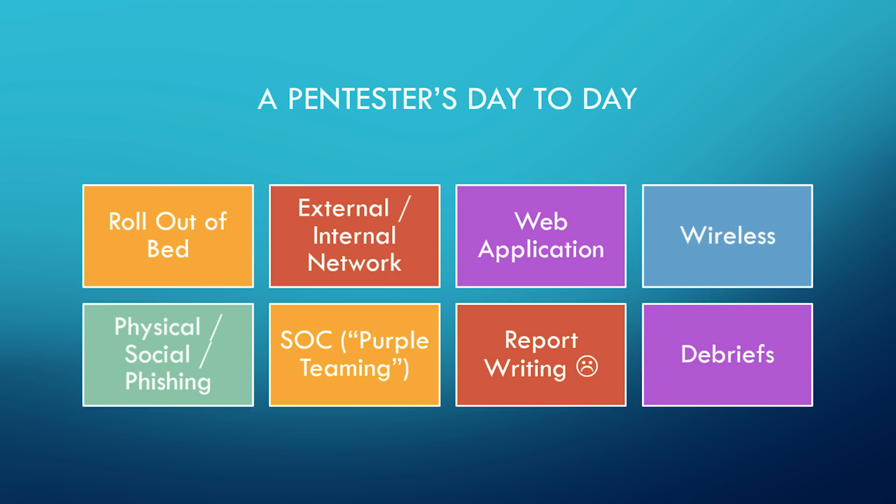Some other things that we do and that I'm going to talk about are external and internal network assessments. We do web application assessments, wireless assessments, physical social engineering, phishing assessments. We do SOC assessments, or we call those purple teaming assessments. We do report writing, of course, and we do client debriefs. So depending on the day, we're wearing a lot of different hats, and it never is consistent day to day.